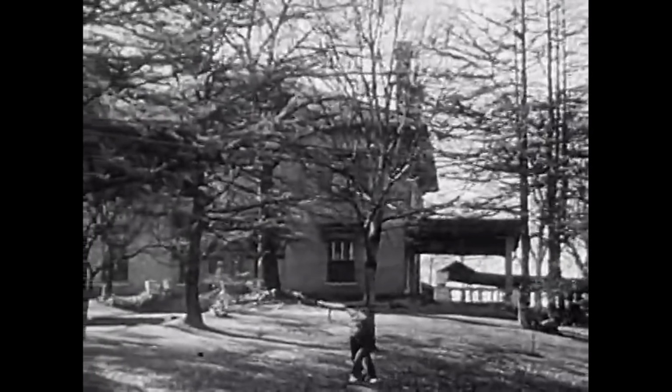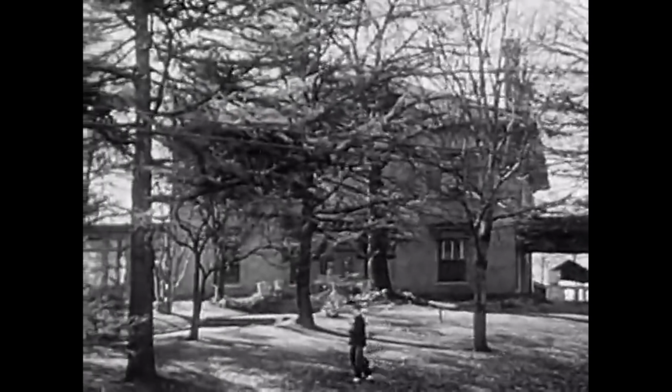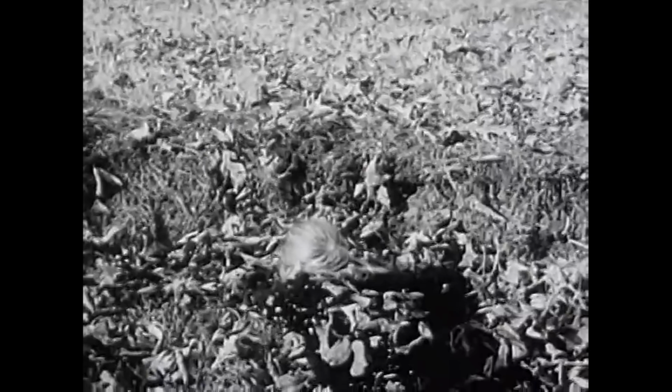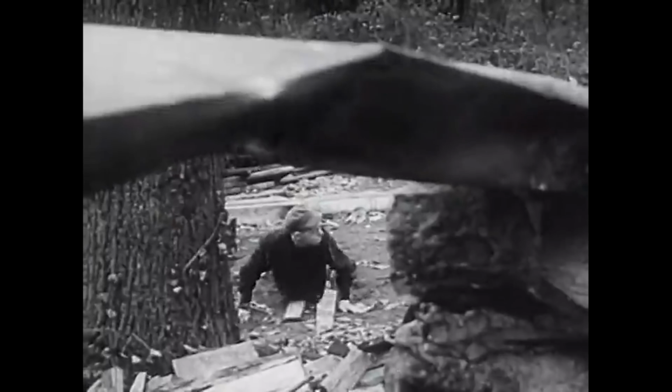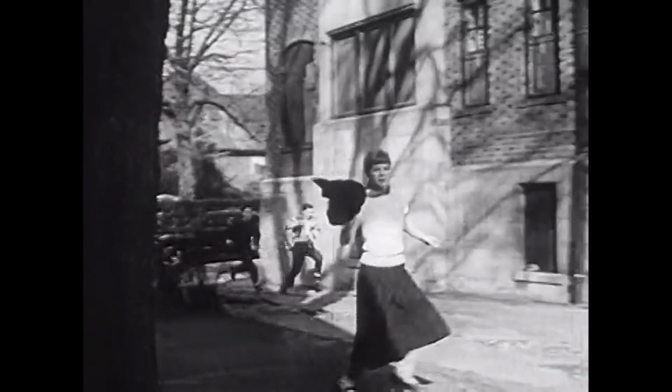So far, you've been watching a practice drill. But what if there is a bombing that comes without warning? What is your job then? Find cover immediately. Don't look at the flash. Stretch out. In about 1 minute, the immediate danger is past. Then head for safer cover. Another bomb may fall. Get indoors if you can.